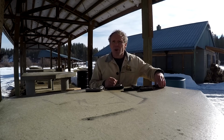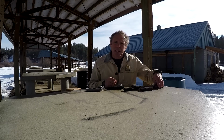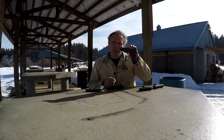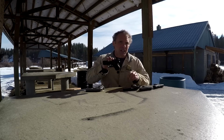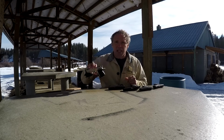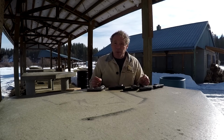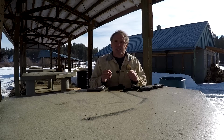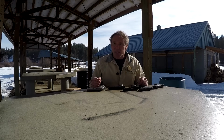Now the pistols I've brought are a Smith & Wesson Bodyguard, the Ruger LCP, the Rock Island Armory Baby Rock, a Glock Model 42, and the Smith & Wesson Walther PPK. These pistols are in many ways dissimilar to each other, but they are similar in that they're relatively small, auto-loading pistols in caliber 380 ACP. So let's shoot these side by side and see how they compare.